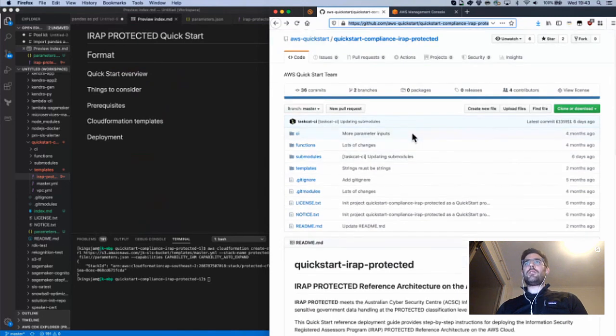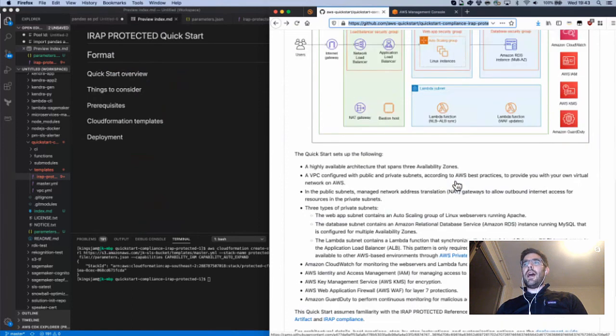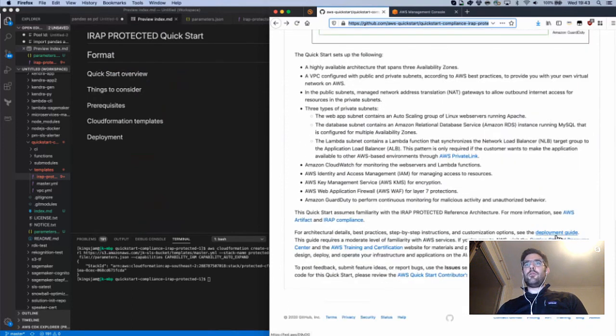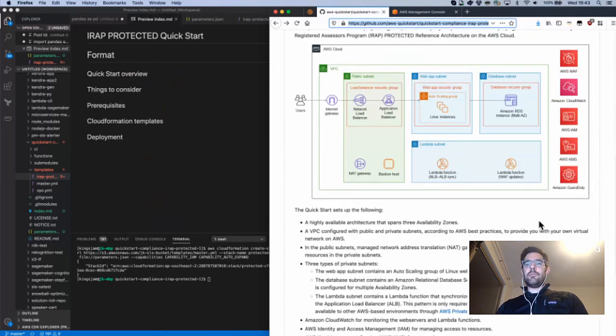The first one, if we scroll a little bit down, is the reference architecture. You might have seen a version of that from the slides that John was sharing before, and I'm going to go into that in a little more detail in a second. The other thing I want to call out down here is the deployment guide. That's going to be your best friend when you're actually deploying this thing. I'll hop in there in a second, but let's talk about what this thing actually builds.